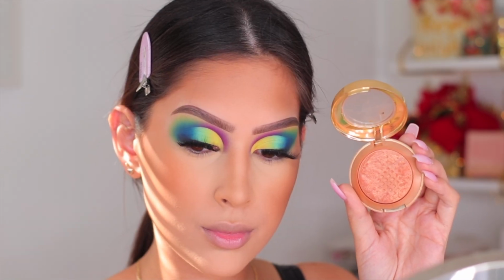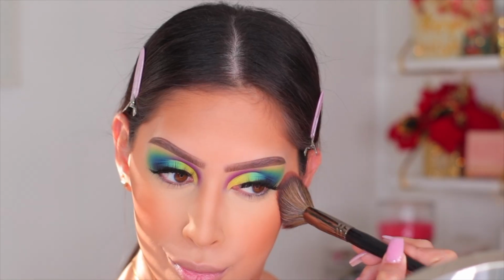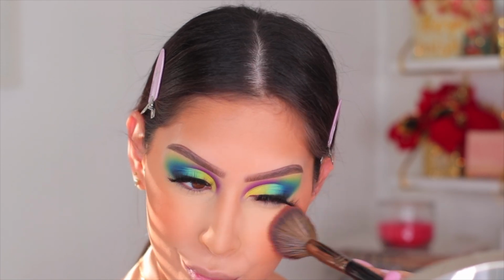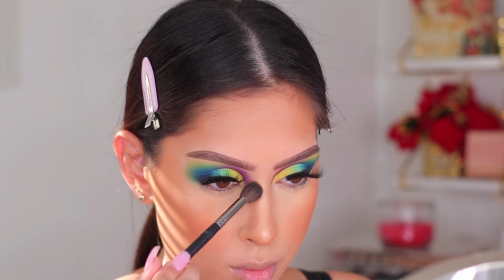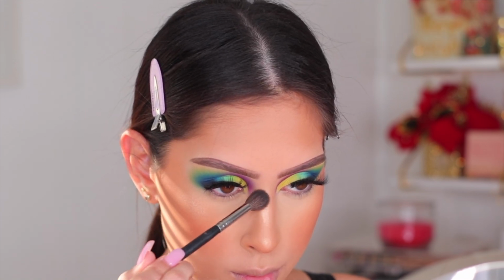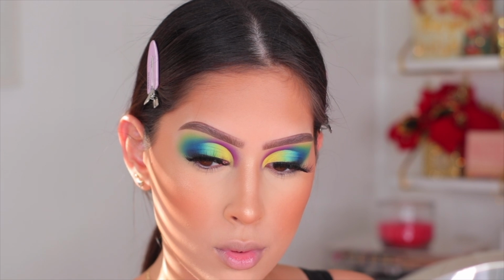And then for blush, I'm using one of my favorites. This is Bellissimo Bronze from Milani. And then of course for a highlighter, I didn't show which one I'm using, but this is the Gilded Honey highlighter by Laura Geller. It is a must for me. And after that, that's basically it for the face makeup.